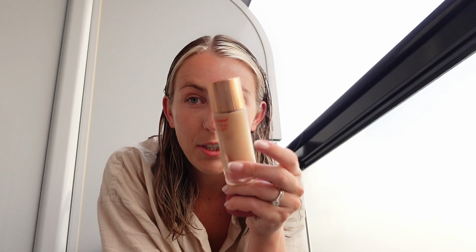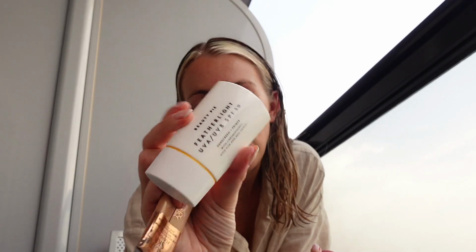I'm just wearing, of course, my go-to, my Charlotte Tilbury Flawless Filter, and my Beautiful Skin foundation. I've gone pretty much makeup free the last couple of days, so I've not been putting any makeup on in the day. I've just been wearing an SPF I've loved on this trip. It's the Beauty Pie Featherlight UV SPF 50, and it's a primer as well, so it's been a really nice primer for my makeup.